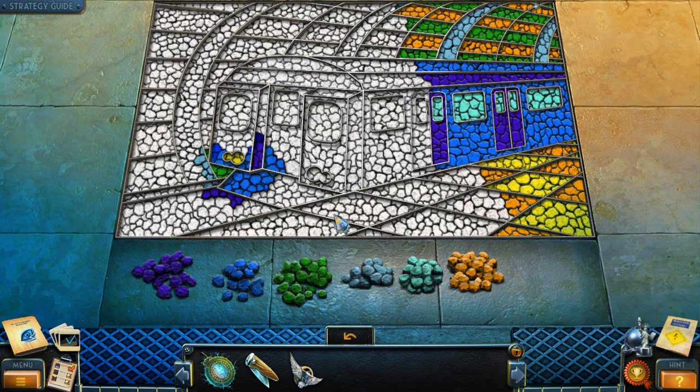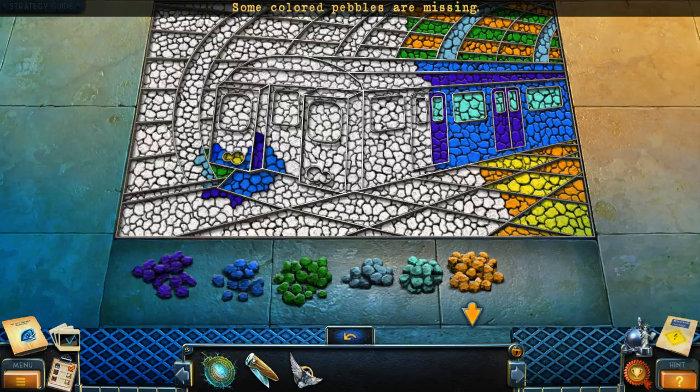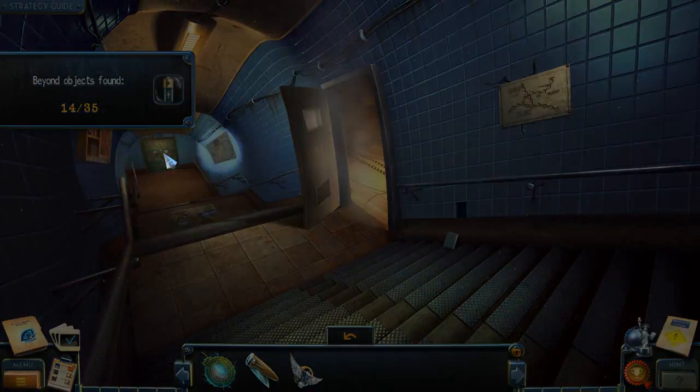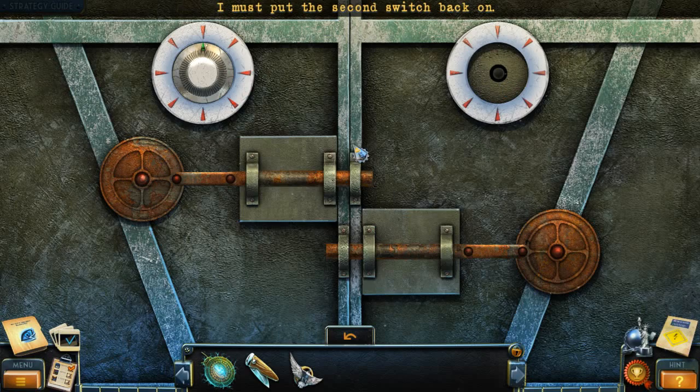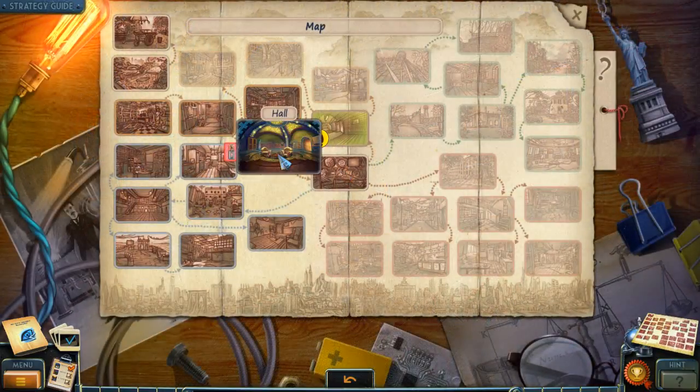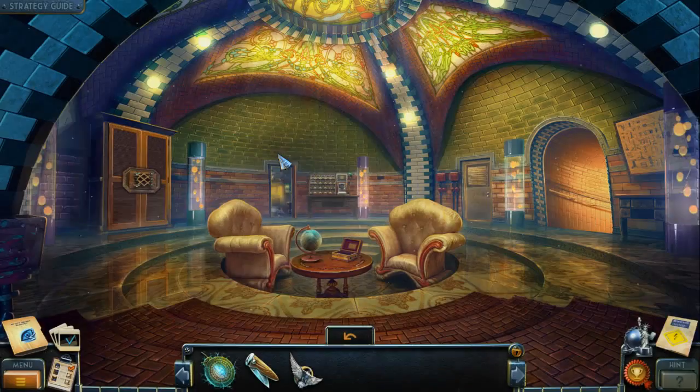Ooh, are we gonna do this? This looks like fun. Colored pebbles? I like colored pebbles. What else could we do? Oh, morphing object. And then we got something going on down here. We can't seem to get in there, based on the missing switch. It's too steamy and hot in there. I can't get inside unprotected. Fair enough. Let's go back to the hallway here.